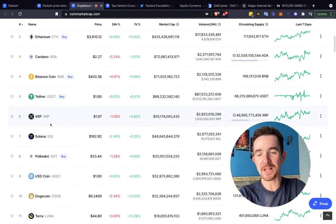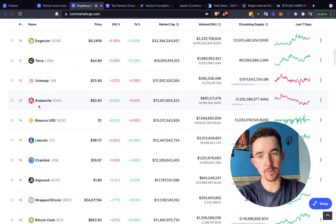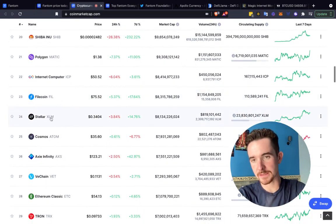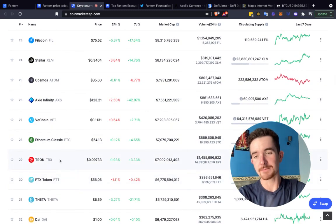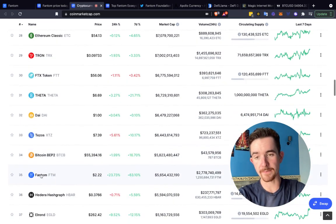XRP in a way. I think a lot of these will get replaced by layer ones that are doing very, very well. Some examples of this would be something like Avalanche moving up to the top 10 potentially. Things like, let's see, Stellar, potentially Cosmos, VeChain, not the biggest fan of Tron. FTT I could see moving up there. Tezos in a way, and Fantom.